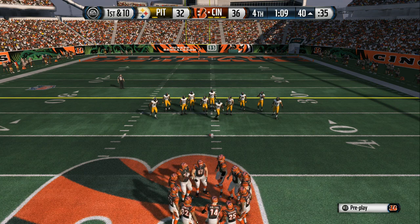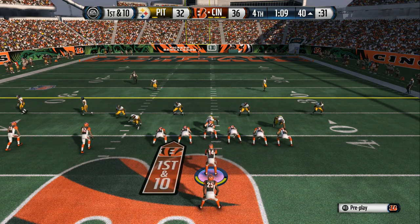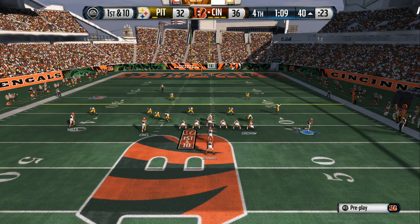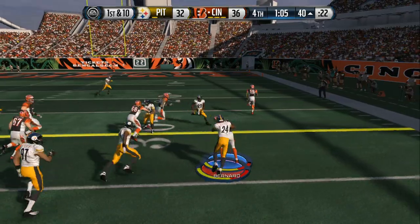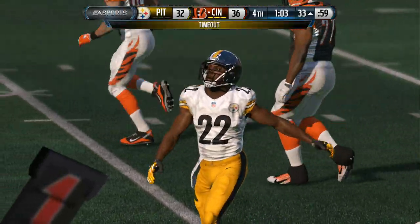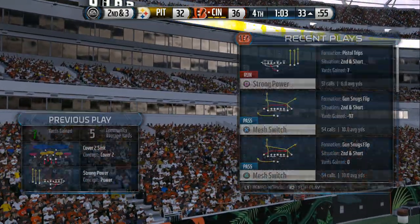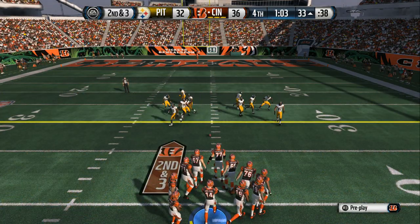Great starting field position for the offense. Dalton's lining up in the pistol. They motion the receiver around to the other side. The Bengals will take the snap from the 40. They'll go ground. And that's a big-time tackle that keeps them 3 yards short of the first down marker. That's second down coming up.